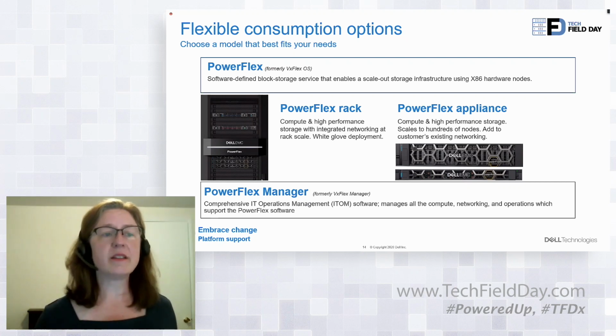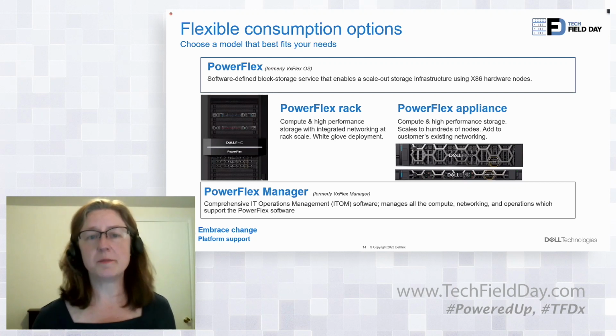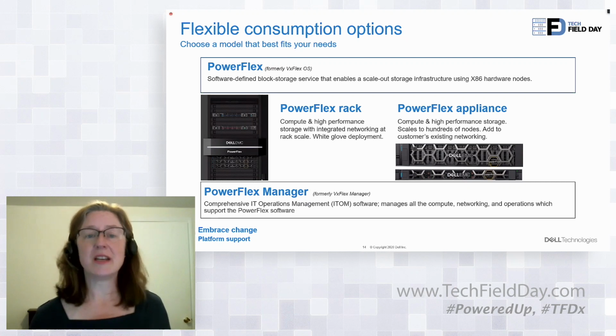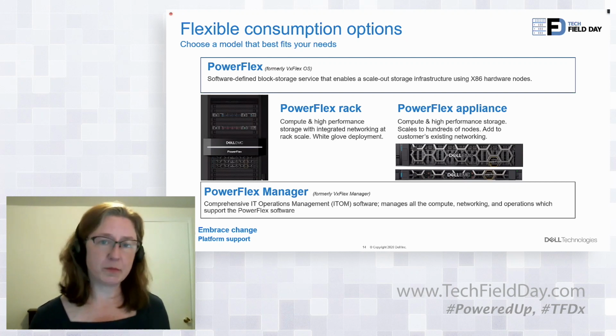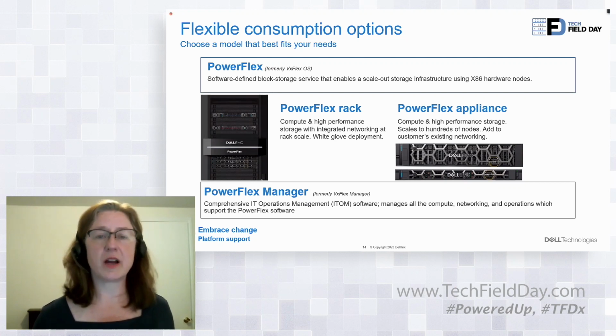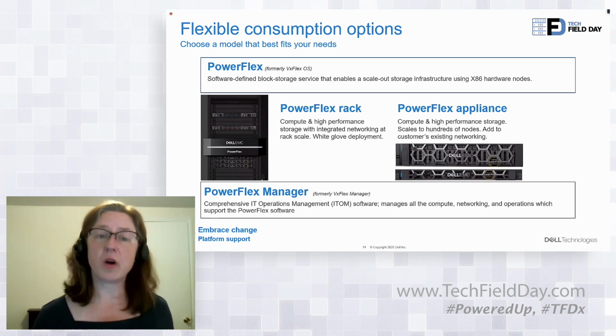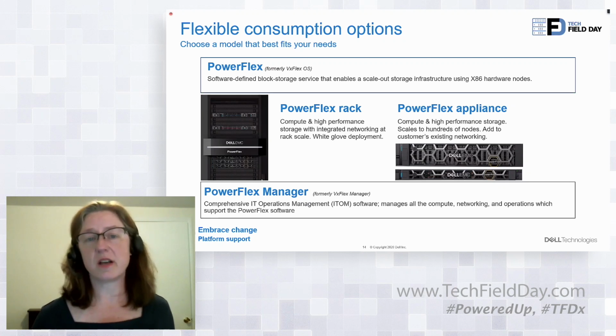But beyond just the PowerFlex software managing the storage infrastructure that we've been talking about, PowerFlex Manager is a solution that comes with the rack and the appliance, and it allows IT operations management, lifecycle management, and all the BIOS and firmware upgrades. It also automates work streams and does third-party APIs and CSI as well. So we're able to essentially manage everything else beyond just the software by using PowerFlex Manager. That, again, is in appliance and rack.